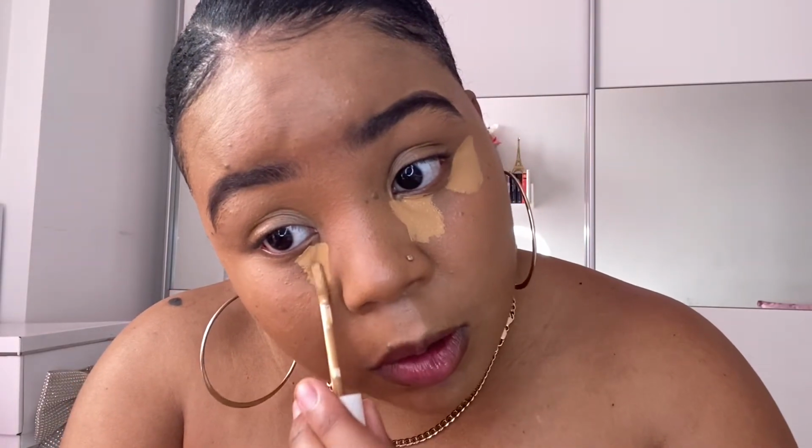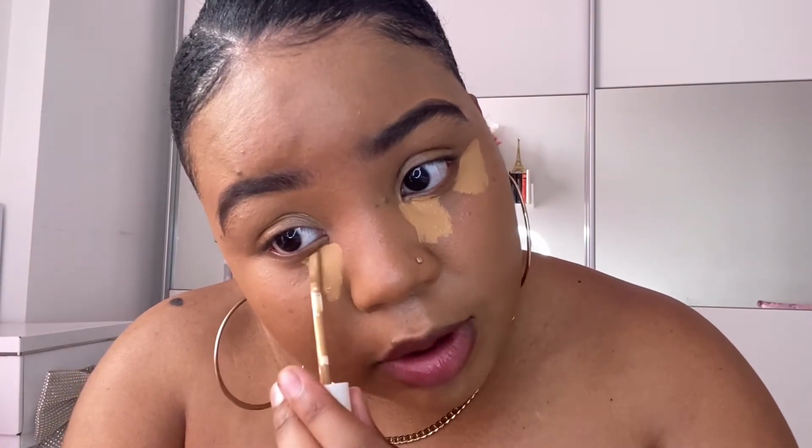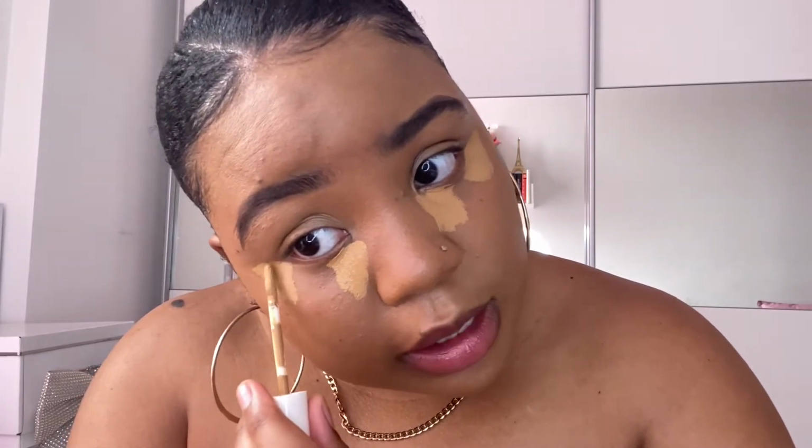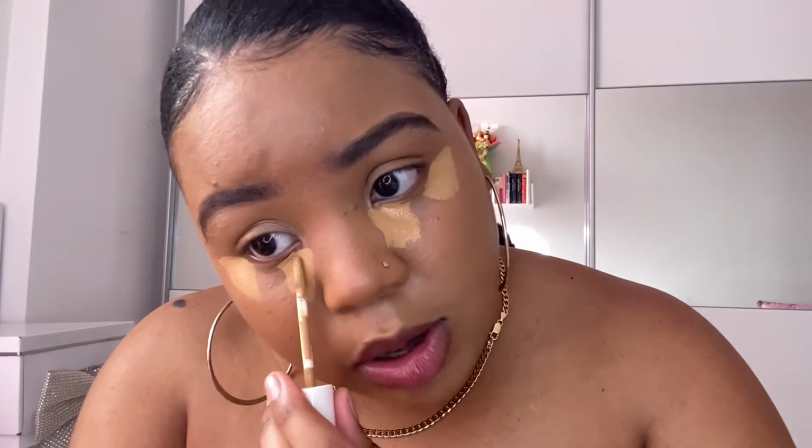to conceal. Personally, I feel like concealer is quite needed with this skin tint because it's not the most full coverage thing. So if you do have a bit of dark circles on your eyes or anything like that, then you'll probably need a concealer.